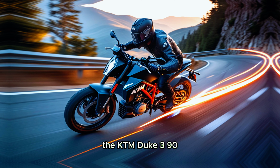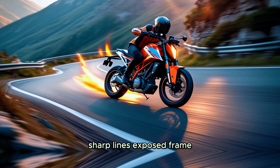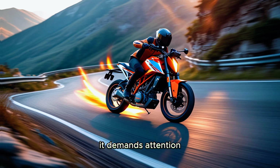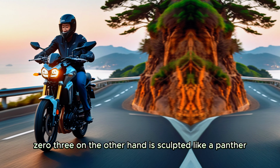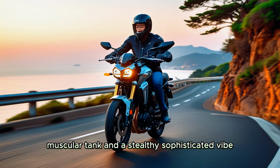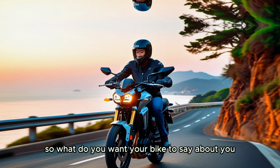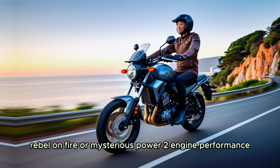The KTM Duke 390? It's a street fighter straight from the future, sharp lines, exposed frame, minimalistic, and unapologetically bold. It demands attention. The Yamaha MT-03, on the other hand, is sculpted like a panther, sleek LED twin-eye headlights, muscular tank, and a stealthy, sophisticated vibe. It whispers power, but strikes like thunder when unleashed. So what do you want your bike to say about you, rebel on fire, or mysterious power?